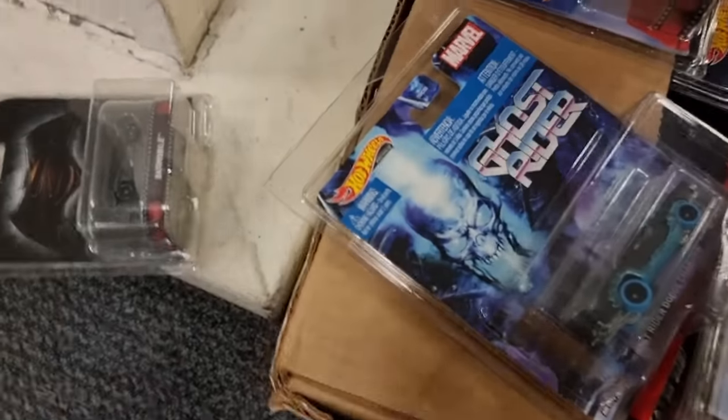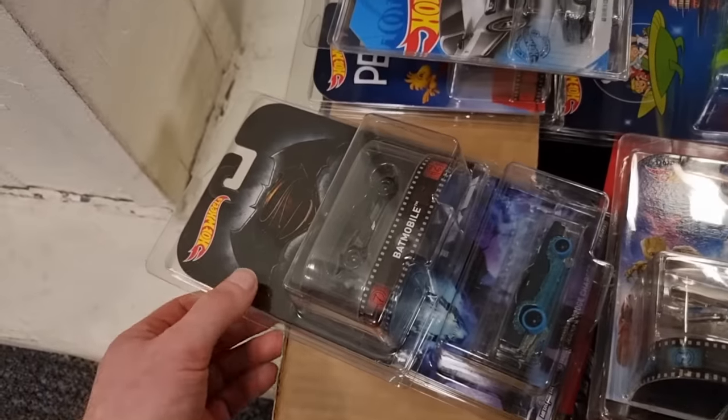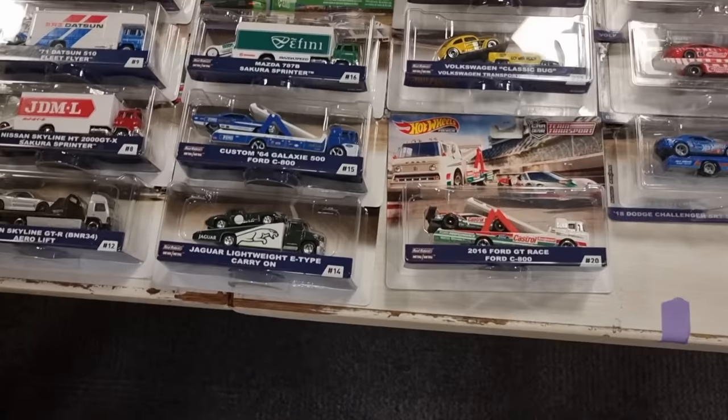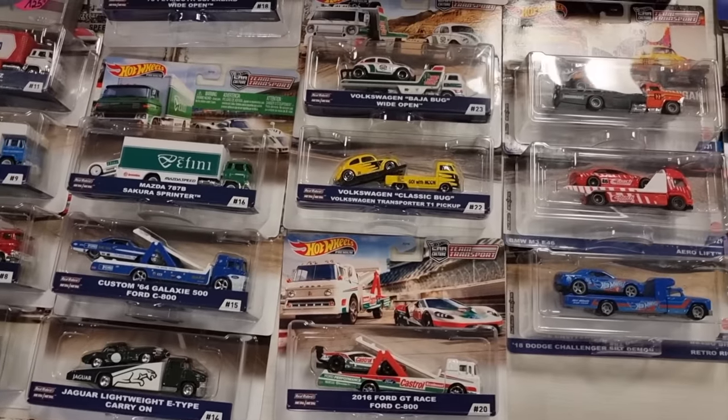Oh, be careful, dude. Yep. And put the Punisher van right here on top. And we film the rest of it.